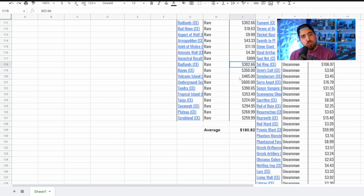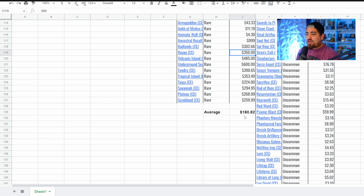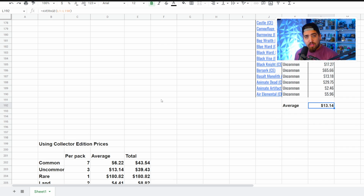Now I did double up the dual lands, because in the 30th anniversary product, they have said that the dual lands will appear twice as often as any other rare. So I did double up. All the dual lands are in here twice. If you look through here, they're in there twice. I just copied them in at the end. So your average rare price will be $180, and then your average uncommon price will be $13.14.